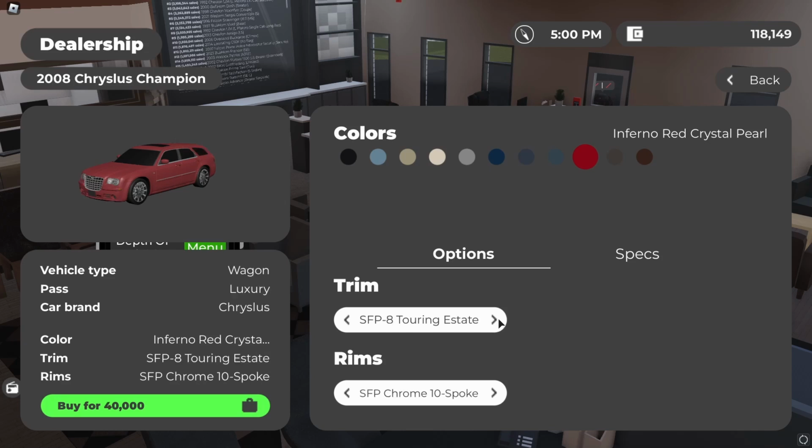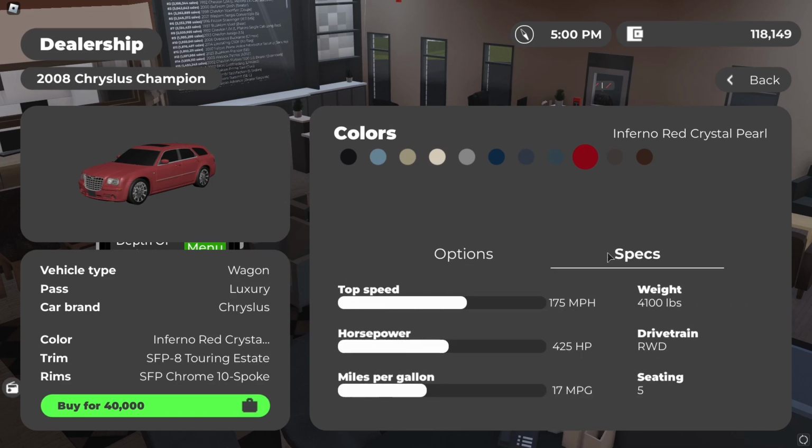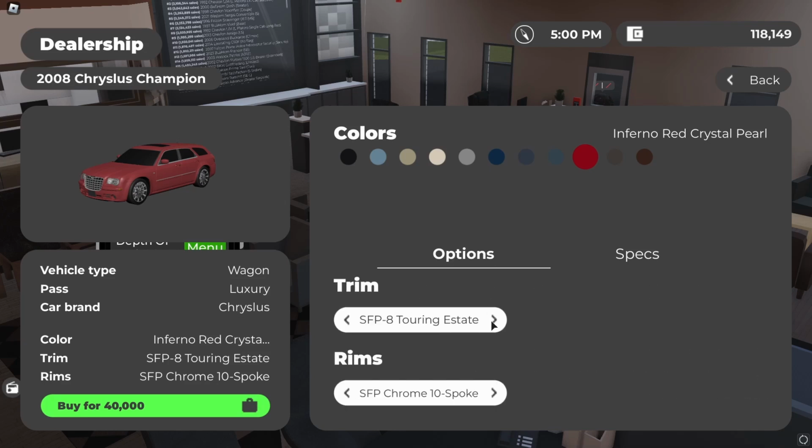The SRT8 Touring Estate. This one, I think, still gets the V8. Yeah, because it still says the same things, same horsepower, all that. So this still had the 6.2 liter, but just a wagon. Was it the same in real life? I believe so.